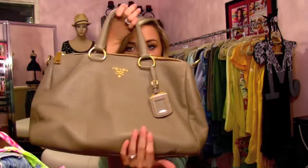I really love the color. It's almost like a beige with a slight grayish green tint to it, which normally, if I was picking out a bag, I would have gone for black or white. But I really like this because I feel like it can transition really well from spring to fall, because for spring it's a nice neutral color, and then for fall it's also a nice neutral color.